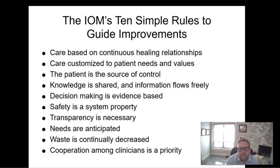Now, one of the things that you'll see, I'm sure, in here numerous times is the cooperation between clinicians includes a lot of need for communication, right? So that's a commonality that we struggle with and we continue to try to improve all the time.